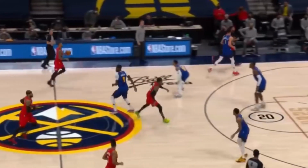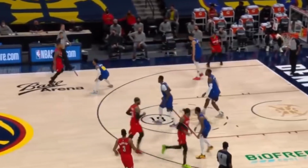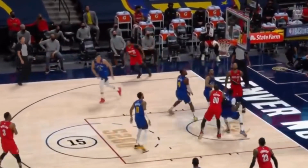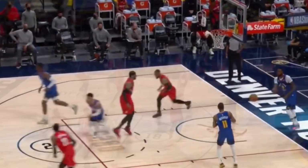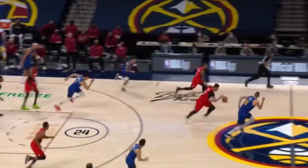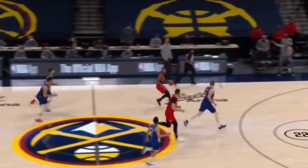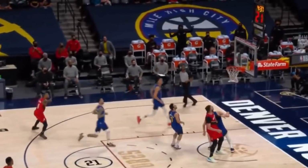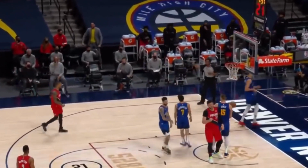Here Lillard is guarded by Markus Howard, which is a matchup he definitely likes, as he instantly attacks on a hard drive to the basket, getting Howard on his hip, and he throws it up off the glass. Nurkic ends up deflecting this pass by Jokic that ends up going straight to Lillard, and the Blazers are down 18 at this point, so he wants all the points he can get, pulling up the transition 3, which not only goes in, but MPJ clips him for the 4-point play.